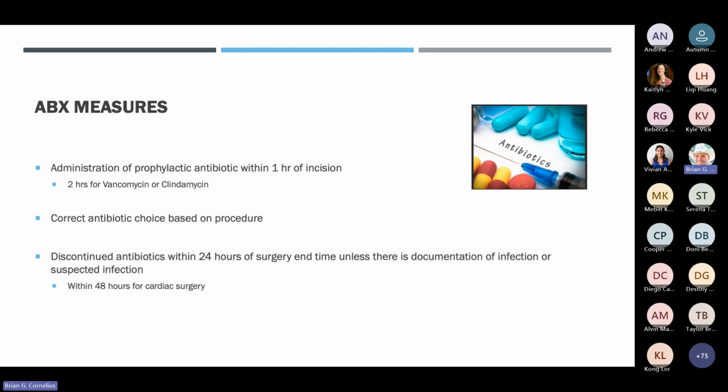Another thing they noticed when they started looking at duration of action and infection rate was that patients that had cardiac surgery really had some special needs. One of those was continuing antibiotics for a longer period of time. The other one was, instead of cefazolin, which we give to most of our patients, they figured out that a lot of the cardiac surgery patients already had some degree of antibiotic resistance. So they were probably better off with something a little bit more potent, like vancomycin. So we'll see that a lot of times cardiac surgery patients go on vancomycin and it continues for 48 hours.